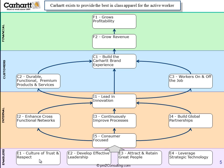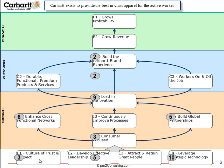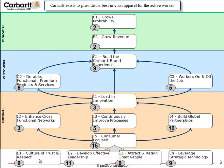The next step is we need to make clear what our priorities are for this coming year. After some work, the leadership team came up with the following priorities. If you take a look at the objectives whose weightings are at 10% or above, you can see their focus is about developing leadership in aid of becoming more consumer-focused and building those partnerships. So clearly, at this point in time, the current short-term strategy is very focused on a distribution partnership network.